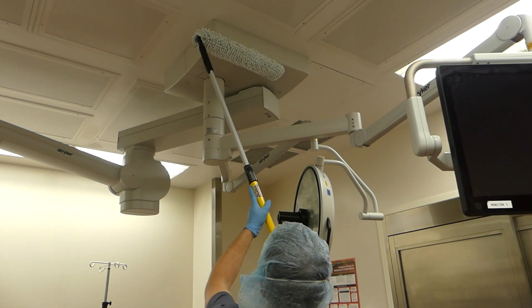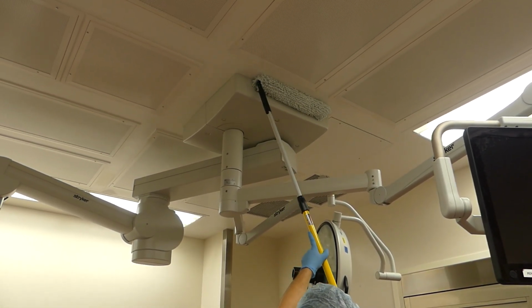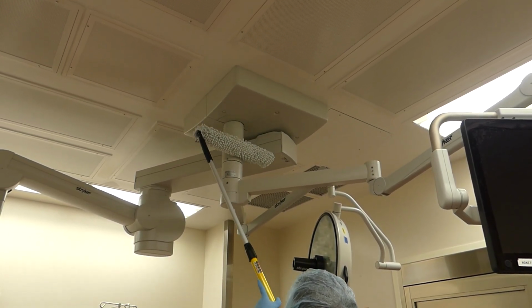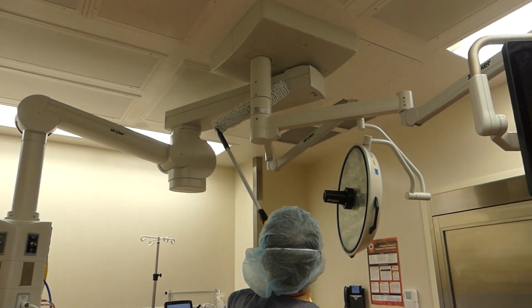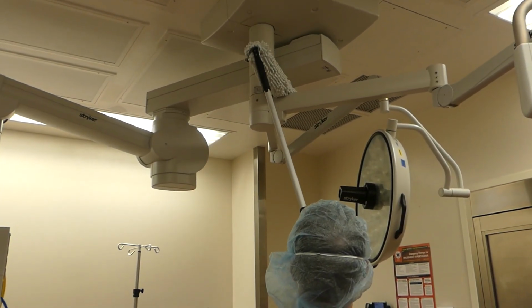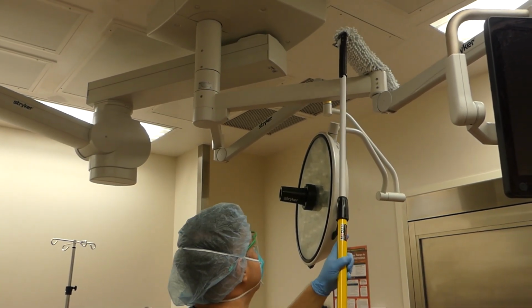Adjust all monitors so that every area of the boom and lights are accessible and can be easily reached. Areas that may be missed can pose a hazard to patient safety and health. Apply consistent pressure and always clean it like you mean it.